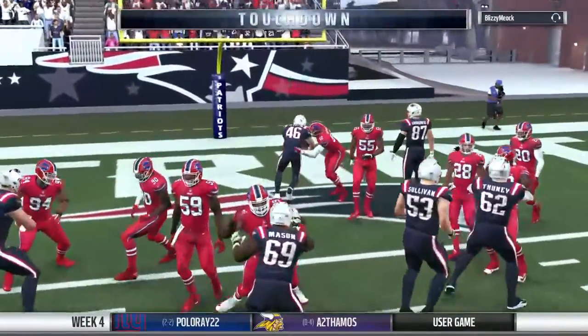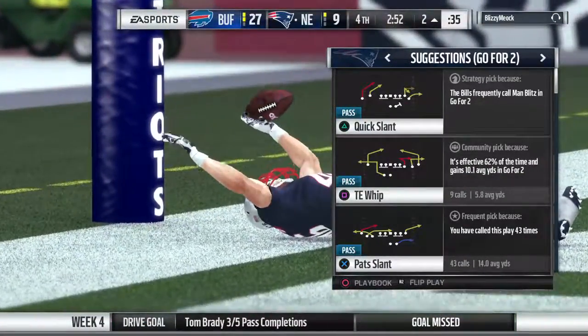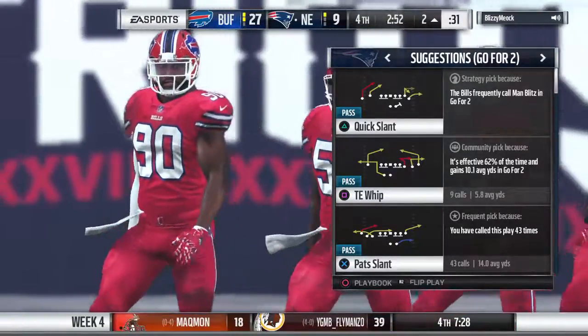And he is in. Touchdown, New England. It's the fullback. His first touchdown on the year. And the Patriots get a score closer.